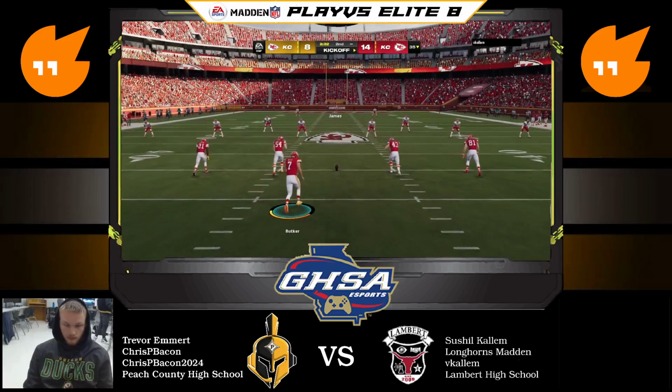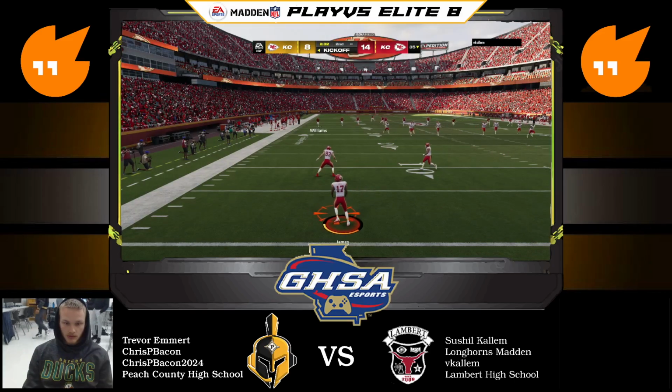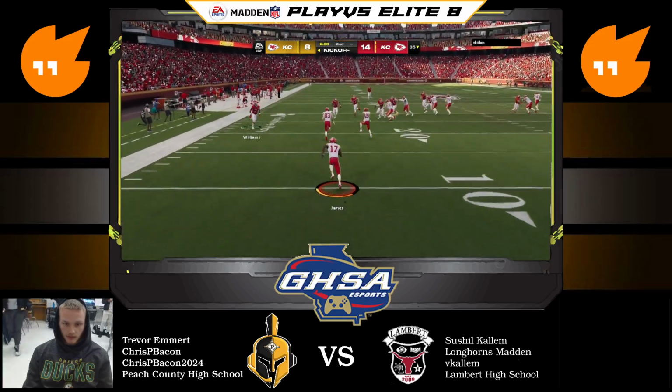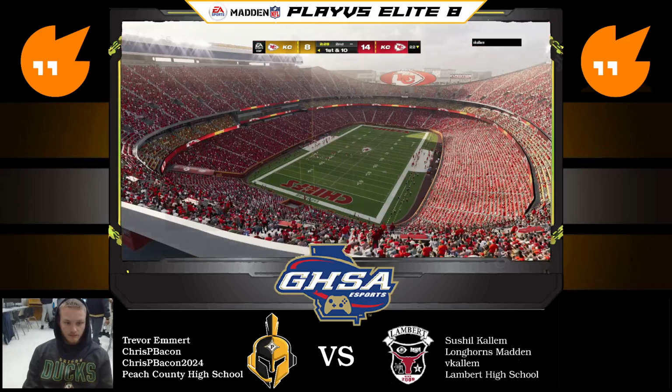Now after the touchdown, here's Butker on to kick it away. And he's up past the 20 to the 22-yard line.